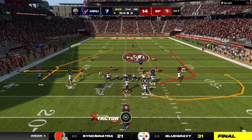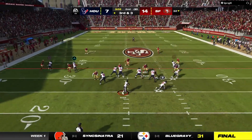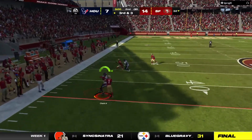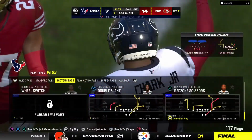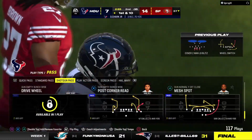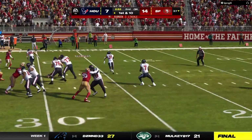So the incomplete pass on the last play, and that leads us to a 3rd and 3. Back to throw. Here's Stroud. And he'll be taken down, but he does have 1st down yardage. Able to get what they need to keep the drive going with a 6-yard pickup on 3rd down.